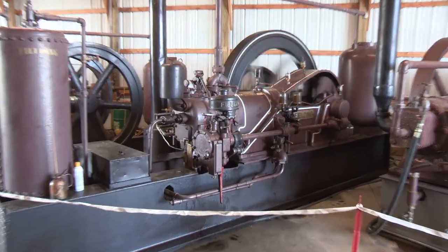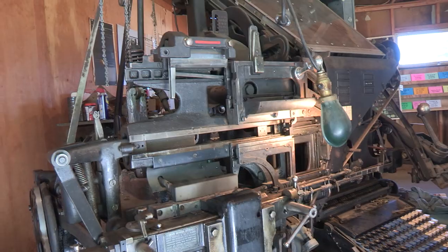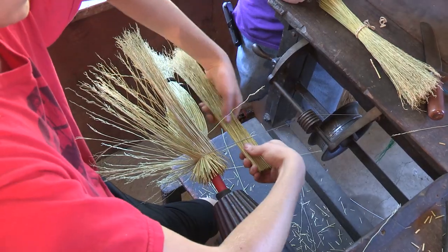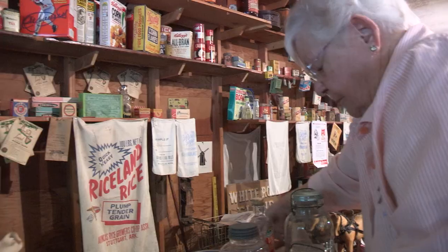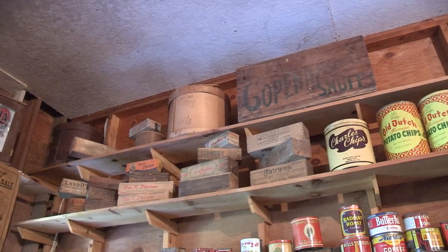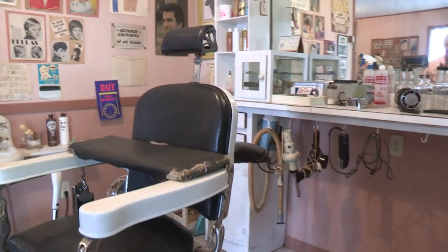and veneer blades. A number of old buildings stand on the grounds and house industrial steam and oil pull engines, old linotype machines and printing presses, a broom factory, and much more. A general store is packed with all kinds of household goods that were sold to farm families 100 years ago. Next to the store is an old-time barber shop and doctor's office furnished with their tools of the trade.